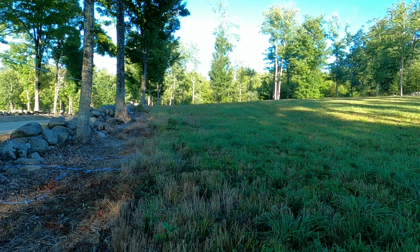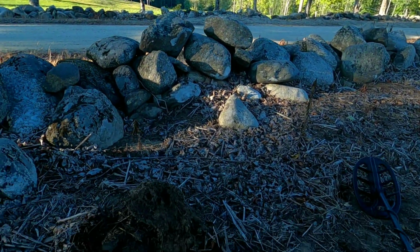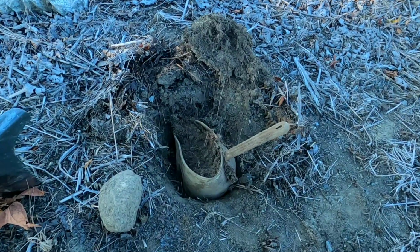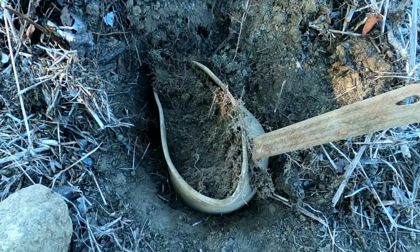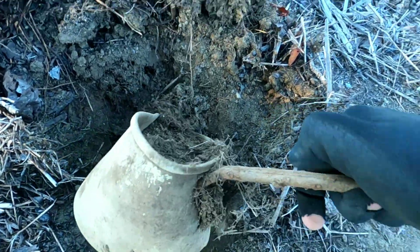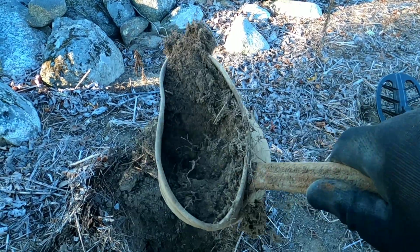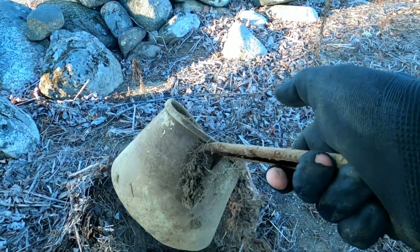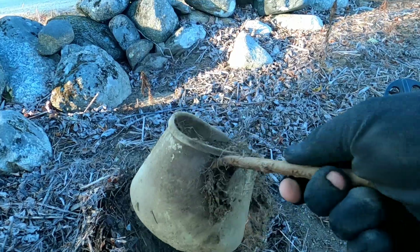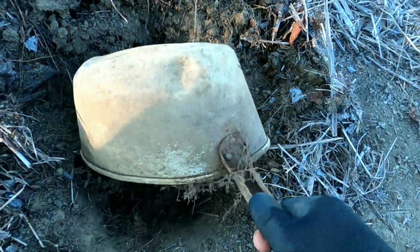I'm trying very hard to get into some relics. As you guys have seen, I've got those spoons. But yeah, I guess people were just out here in this section eating. Old Farmer John probably just brought his lunch out with him. I don't think that's quite old. It's older, but not very old. So let's see if there's any coins in it. That would be kind of neat.